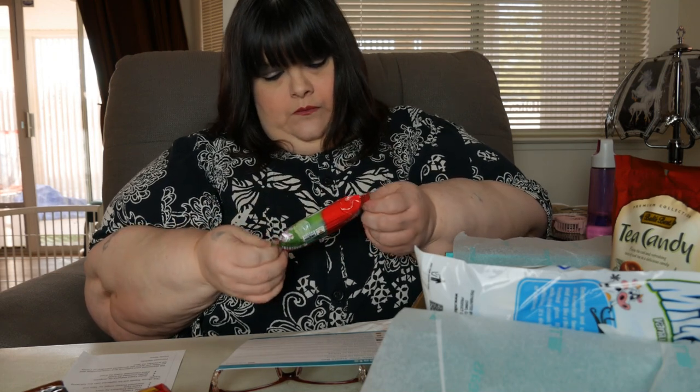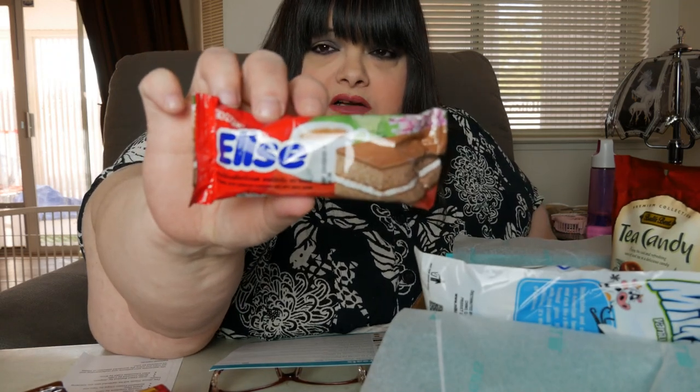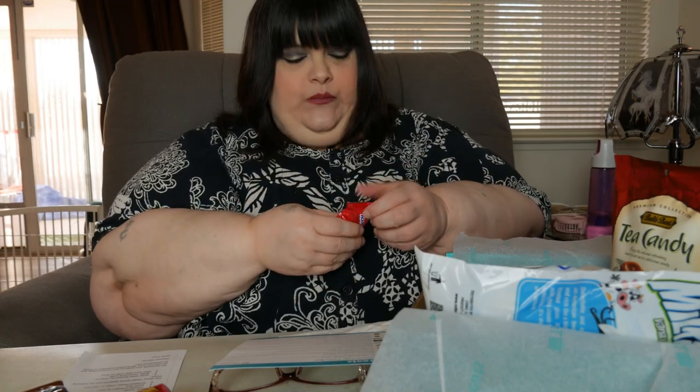But who doesn't love chocolate? That looks like an interesting little snack cake, and they have it alongside a nice little cup of tea. I love tea. Who doesn't love tea?